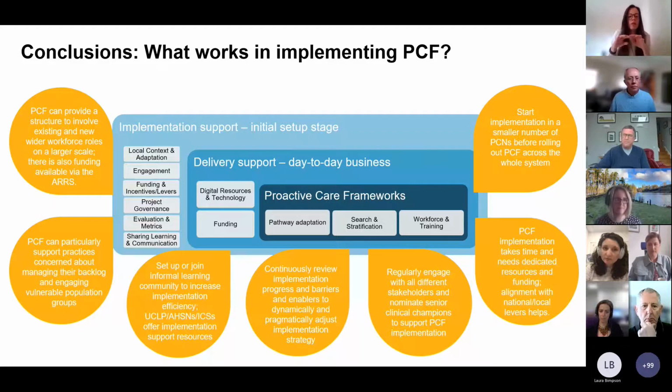And there's a next layer around making sure that the predictive care frameworks can be delivered on a day-to-day basis. And for that, it's really important to think about having to make digital resources work. That's mainly referring to the practice information systems, having them embedded and working together with predictive care frameworks, but also technology. When you think about remote monitoring, there needs to be a set way or a plan for how to distribute those, how to fund those, how to procure them, how to get them back, how to get the readings back, just as an example. And of course, everything needs to be funded longer term. So having the procurement sorted out is the important part here.